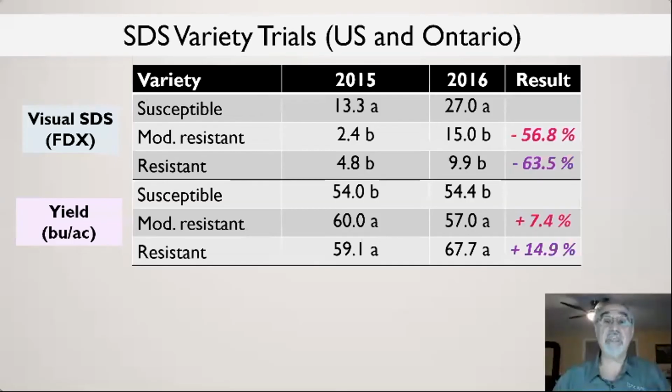And so here, again, resistant varieties pay off immensely, both in the visual symptoms we see with the moderately resistant and highly resistant varieties. We saw a 57 to 63% reduction in foliar symptoms, and on the yield side, we saw a 7.5 to 15% increase in yield as well. So it worked very well.